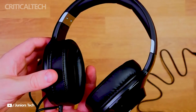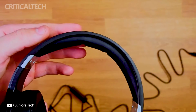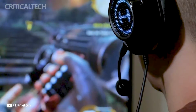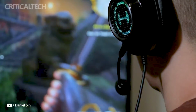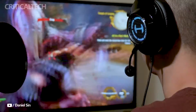The headset features 7.1 surround sound, providing gamers with precise positional audio cues for a more immersive gaming environment. This feature allows players to accurately locate enemies and other in-game sounds, giving them a competitive advantage. With dual sound cards, users can independently adjust game and voice chat volumes, ensuring clear communication with teammates, while customizing their audio settings for gameplay.